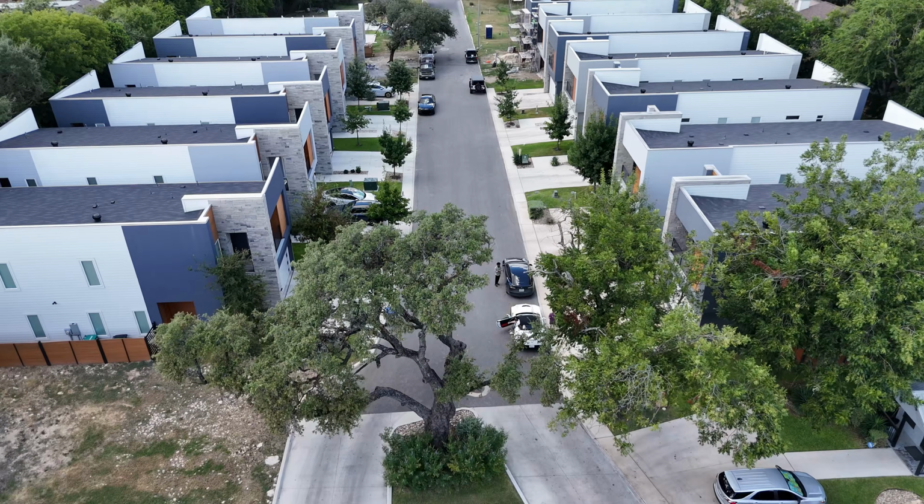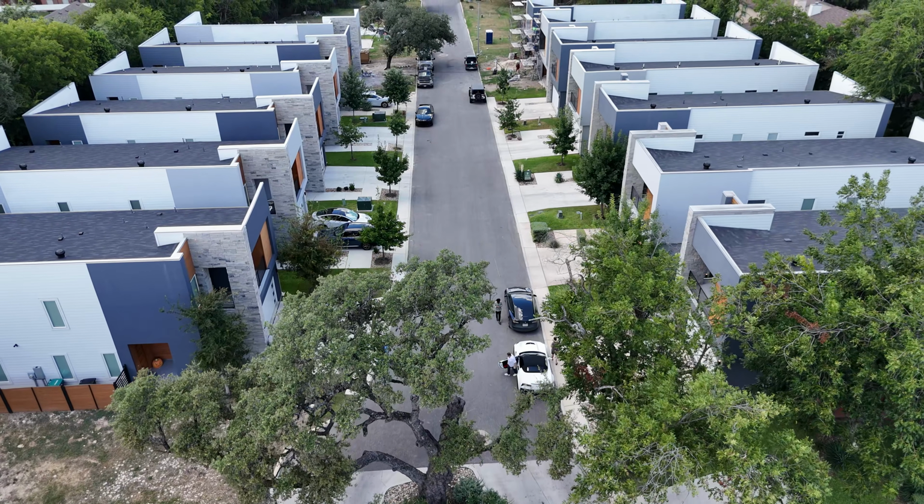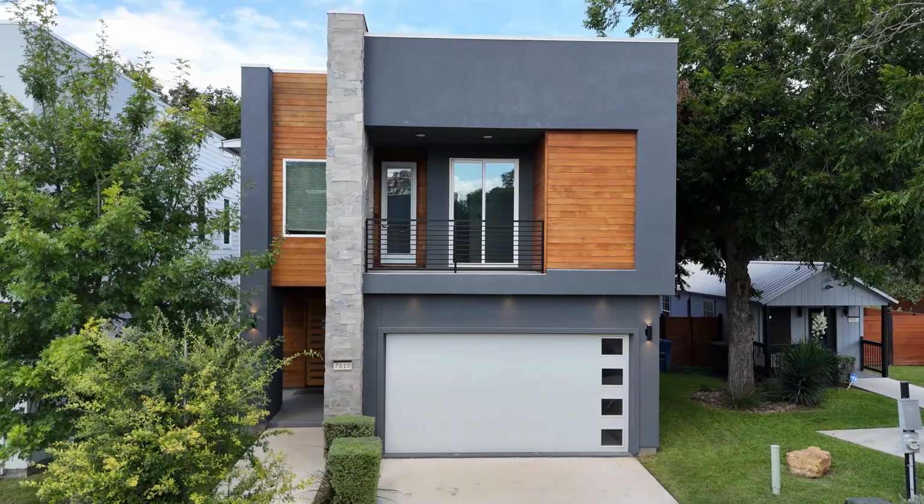Are you looking for a luxury townhome community conveniently located right next to the medical center? Well, we have exactly that. Today, we are in the enclave of Rustic Oaks, checking out this gorgeous model home behind me.